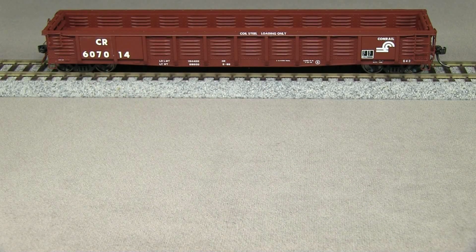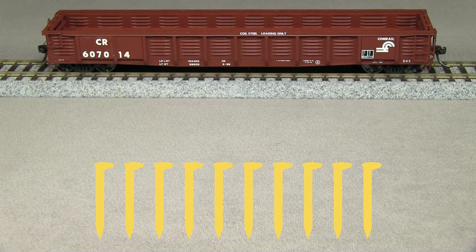So I have to admit I'm a little conflicted about this model. Detail-wise, it's amazing. I've rarely seen models that have more detail than this car. On the other hand, it's got some issues that I don't think you should really have when you spend almost $40 for a freight car. So I'm going to take off a spike for the coupler height.